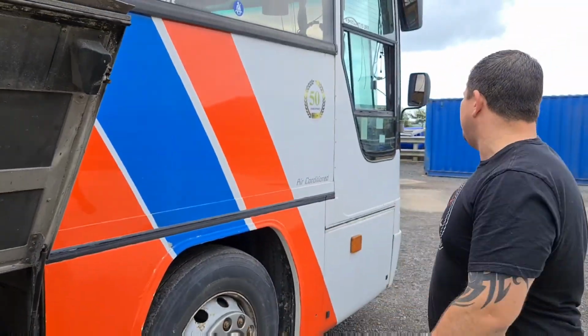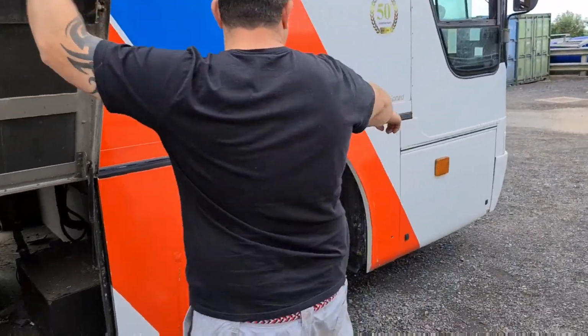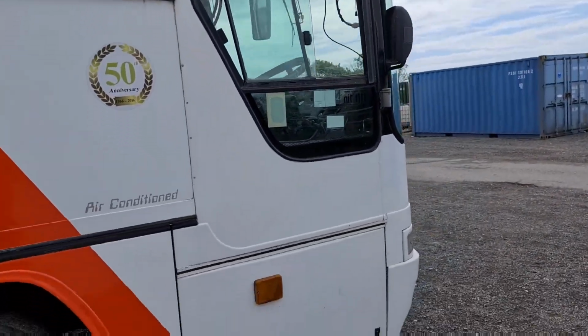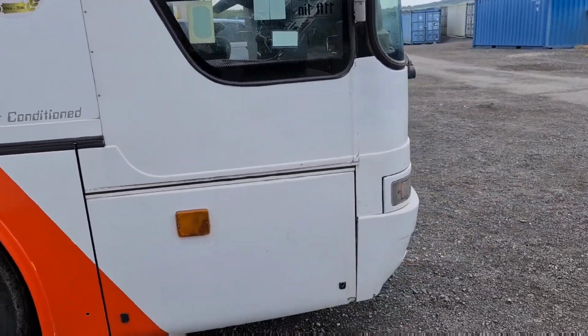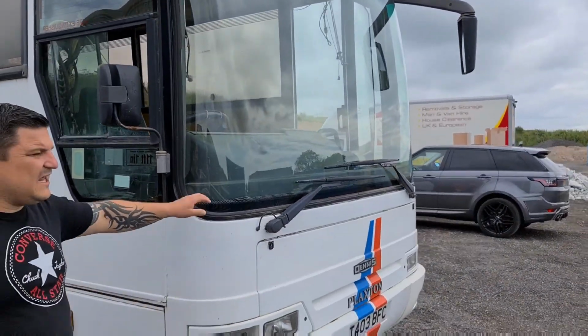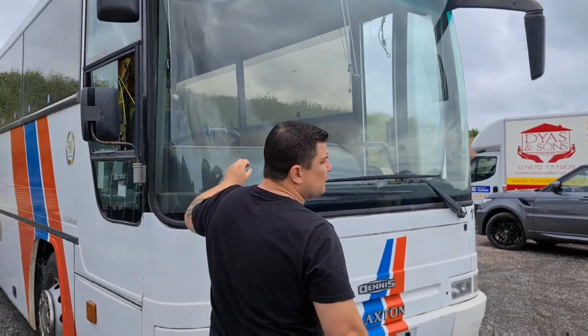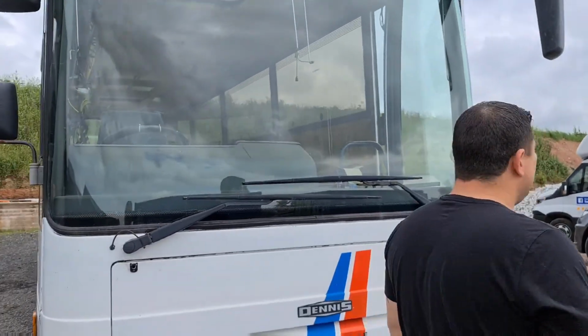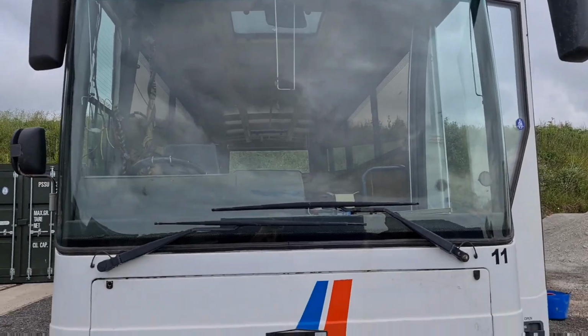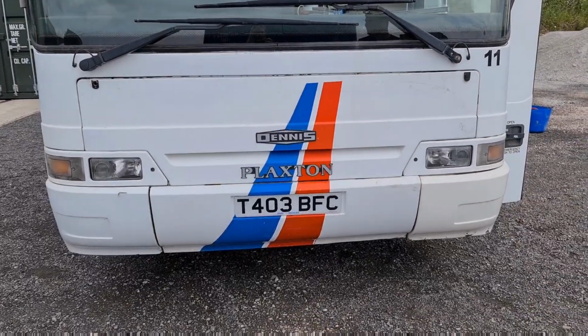That's pretty much it, to be fair. You've got your bus electrics under there. I'm not going to show you that. Which is just your relays and your fuse board. All the glass is in good shape. There's no cracks, no anything on the glass, both sides, back and door. Everything drives and functions like it should.